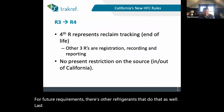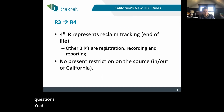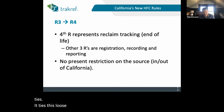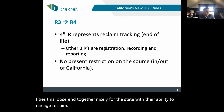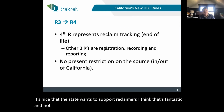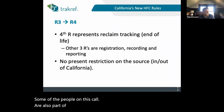Last thing I want to mention, and we've gone through this pretty quickly, so again, ask any questions, is that this transition from R3 to R4 I think is a great idea. I think it ties this loose end together nicely for the state with their ability to manage reclaim. It's nice that the state wants to support reclaimers. I think that's fantastic, not only ambitious, but also needed. I was a reclaimer for 20 years. Some of the people on this call were also part of the reclaim industry during those 20 years.